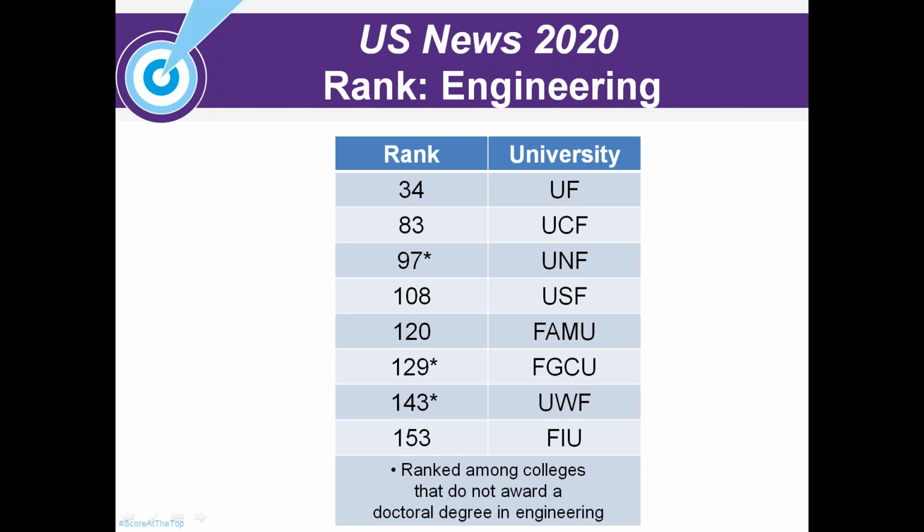And in engineering, a number of our schools are again ranked. I think it's 8 of them. And 3 of them are ranked a bit separately, the ones with stars. Sorry, that should have been an asterisk at the very bottom. But they are only ranked amongst colleges that don't award a doctoral degree in engineering. The others are ranked among colleges that do award a doctoral degree in engineering. FSU, by the way, shares its engineering program with FAMU, and I believe it is on the FAMU campus. So FAMU is the one that is ranked.